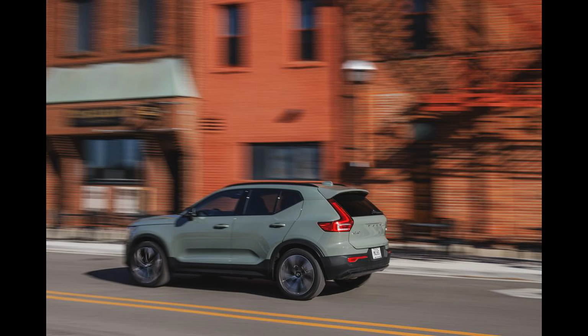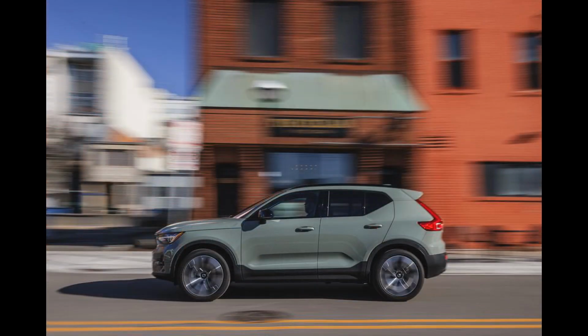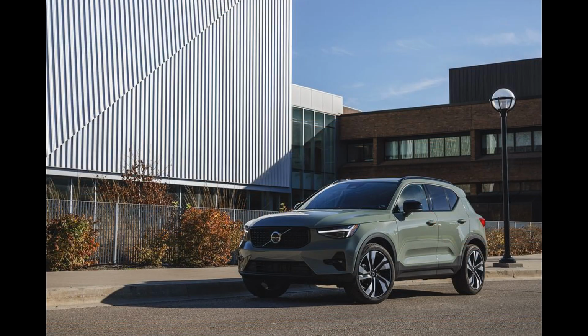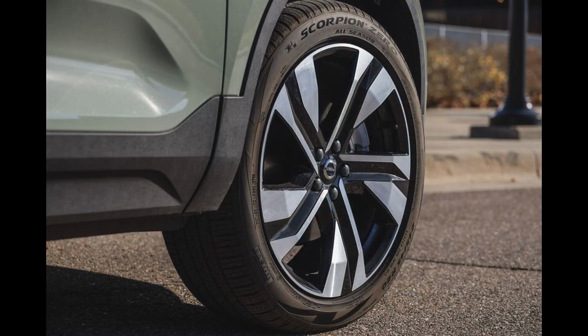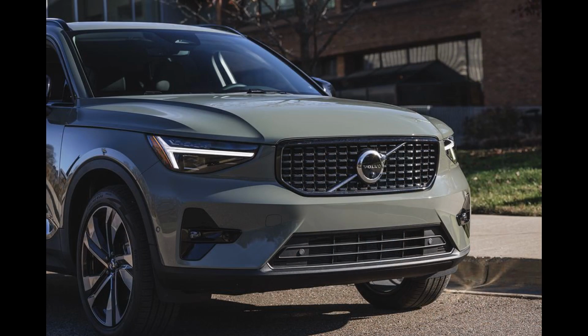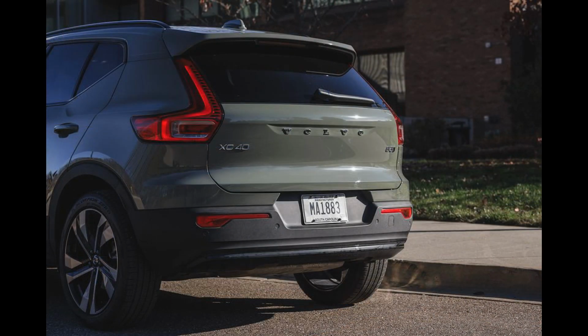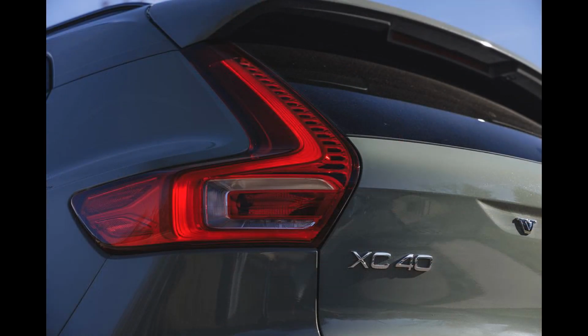Fuel economy and real-world MPG. The XC40's EPA fuel economy ratings are a class-competitive 24 miles per gallon city and 32 miles per gallon highway for the B4 model and 23 miles per gallon city and 30 miles per gallon highway for the B5. On our 75 miles per hour highway fuel economy route, the XC40 B5 all-wheel drive delivered only 27 miles per gallon. That's not a great result given that it's up against the more efficient Mercedes-Benz GLB 250, which delivered 32 miles per gallon in our testing.